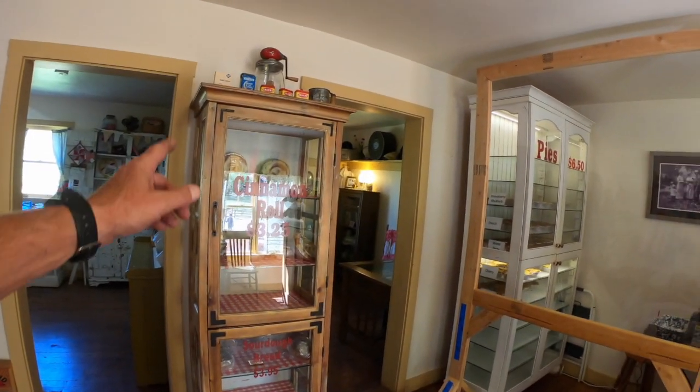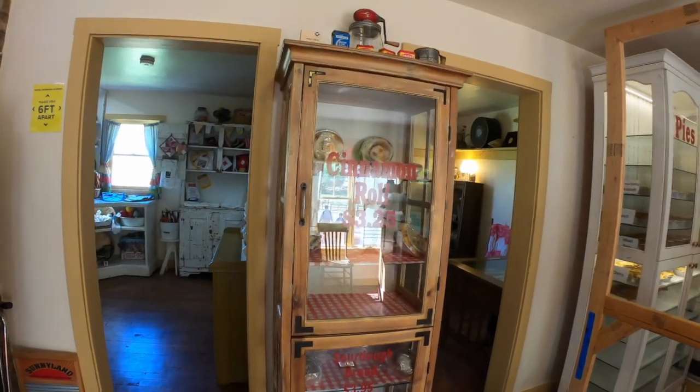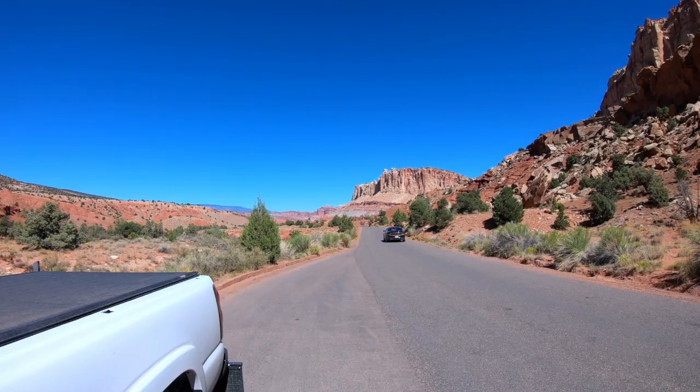Okay, he wasn't lying. They do have the cinnamon rolls, huh? We do. Okay. Well, I gotta try one of these guys. Well, the cinnamon rolls are delicious. A little doughier than I thought, but they're like a pie. Go serve as lunch. But boy, they're good.